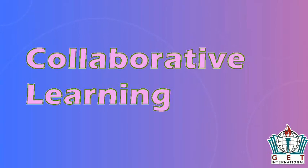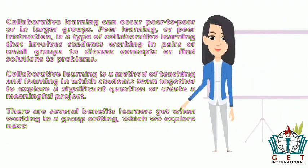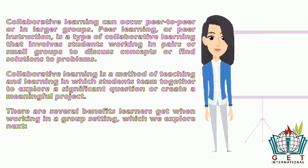Collaborative learning. Collaborative learning can occur peer-to-peer or in larger groups. Peer learning, or peer instruction, is a type of collaborative learning that involves students working in pairs or small groups to discuss concepts or find solutions to problems.